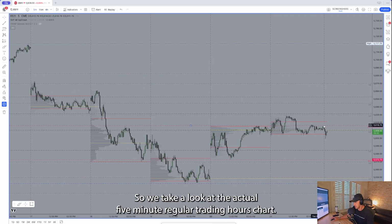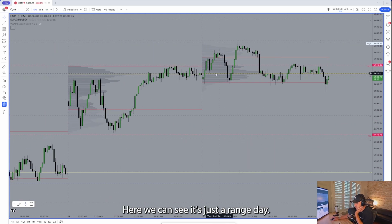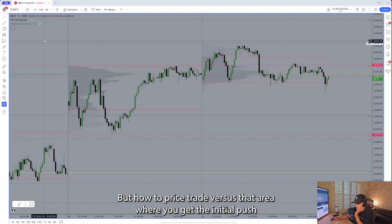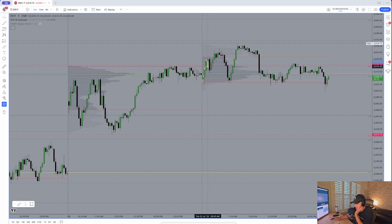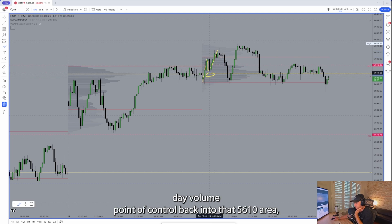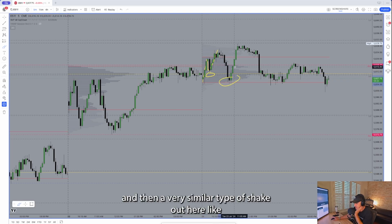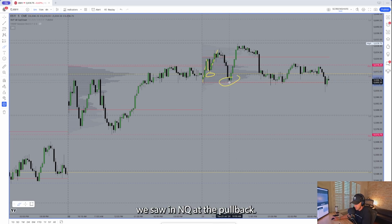So we take a look at the actual 5-minute regular trading hours chart here. We can see it's just a range day, but how did price trade versus that area? You get the initial push, right? Pull back to retest, which is pretty nice, back into that prior day volume point of control, back into that 56.10 area. And then a very similar type of shakeout here like we saw in NQ with the pullback.